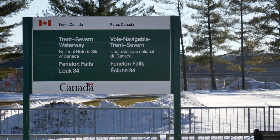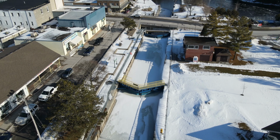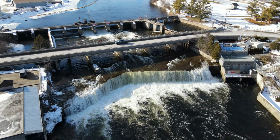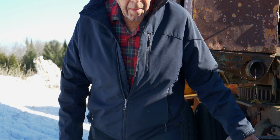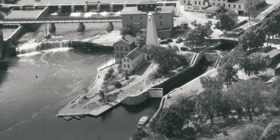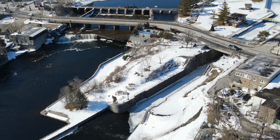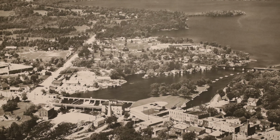Fenelon Lock 34 is one of 45 locks that make up the Trans Severn Waterway. The lock was built in 1882 and rebuilt in 1963. It was very similar to what we have here now, except that there were 3 gates instead of just the 1 lift. The way it was in 1961, they had to swing the bridge to let most of the boats through because there wasn't enough clearance underneath the bridge to let the boats go up into Cameron Lake.